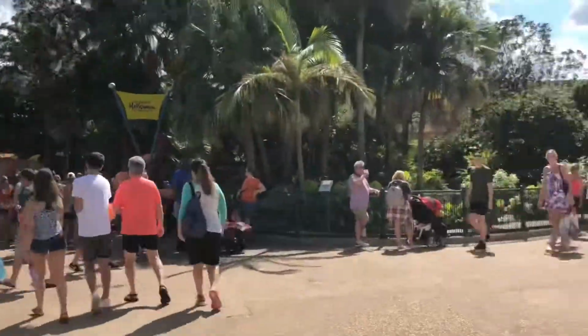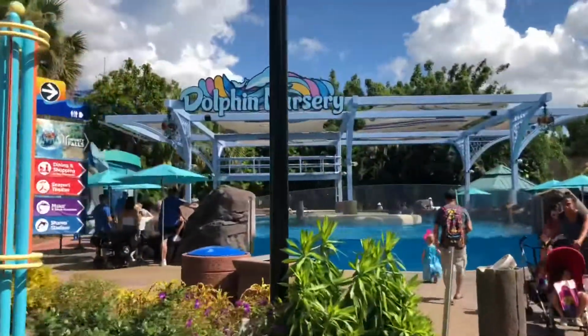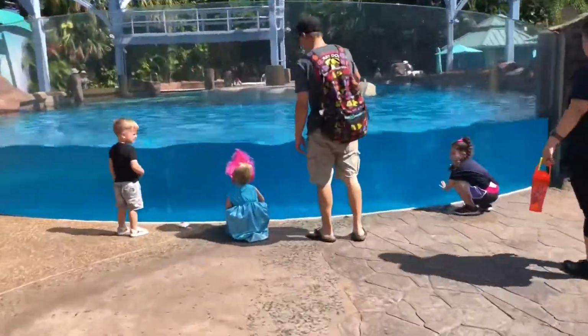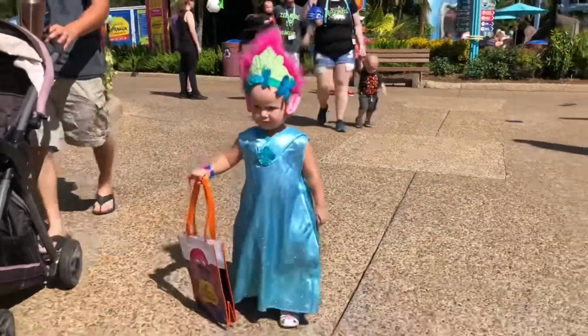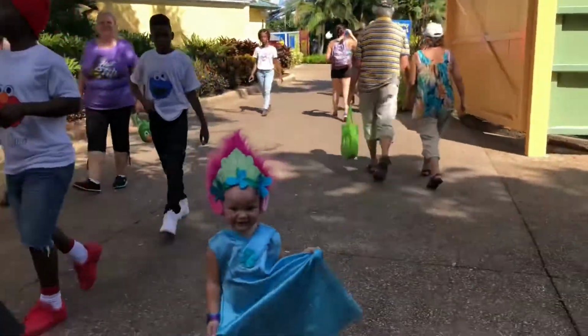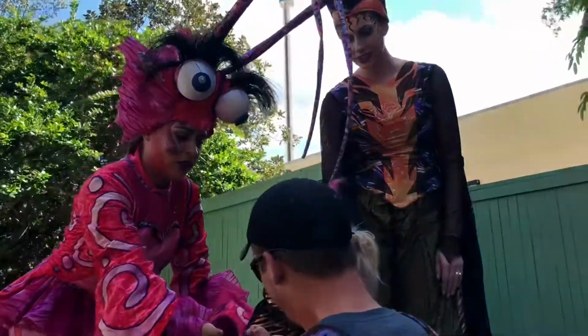Today we went to the Halloween party. We had lots of fun and there were lots of characters to see along the way. As an annual pass holder at SeaWorld, we got to purchase a special bag for $5 that would get us all the candy on the trail and also get Ellie a free game at the end of the day.